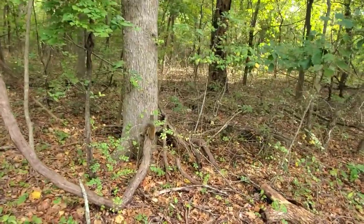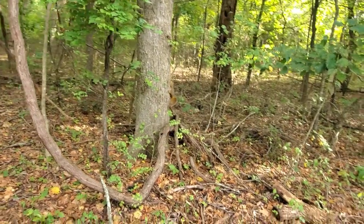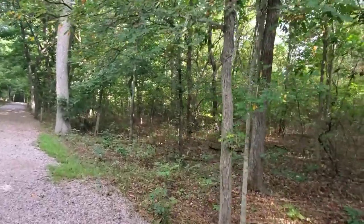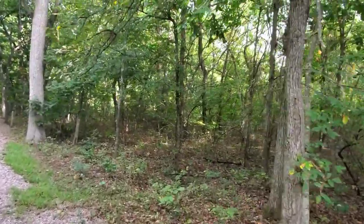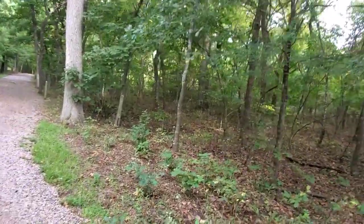They blend in quite well, but you can always hear them. About 40 or 50 squirrels back in here. They are everywhere. You can see them. Different species. There's a gray one over there. There's another gray one.